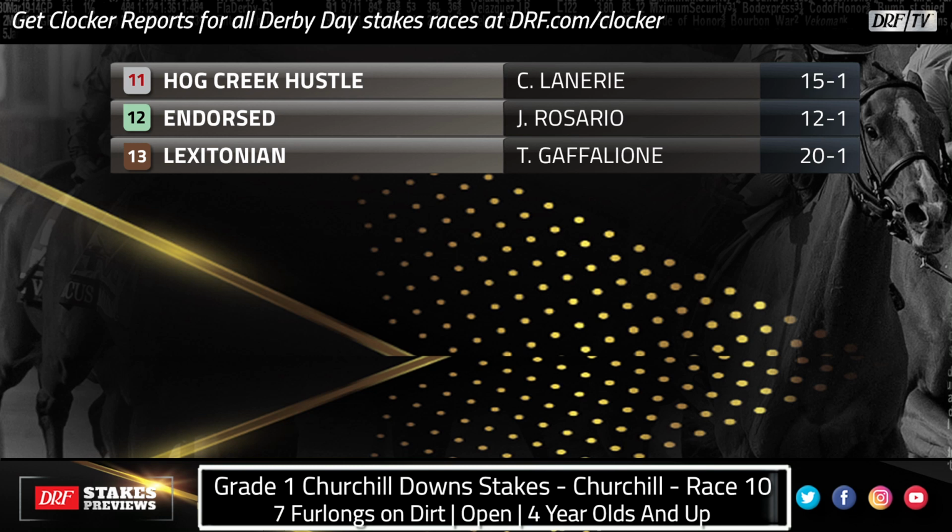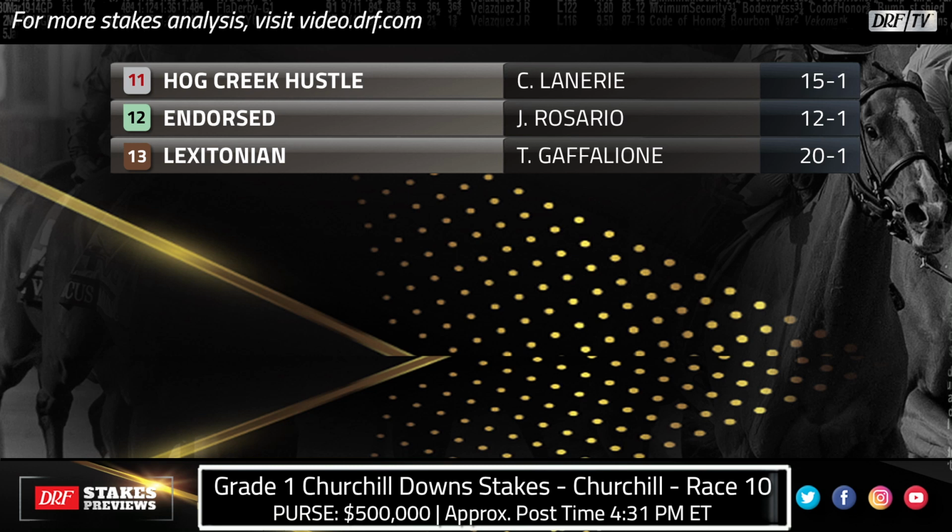Some would argue that the 12 Endorsed has never really lived up to his potential. I think this horse wants to go one turn, and they've run him in some races going 2 turns where maybe it just didn't work to his advantage. Last time out in the race we saw with Fat Man, he was just stopped in behind horses on the turn. I like that he ran on at the end of that race, and he's another horse that's tactical enough where Rosario can use his speed to get a spot.